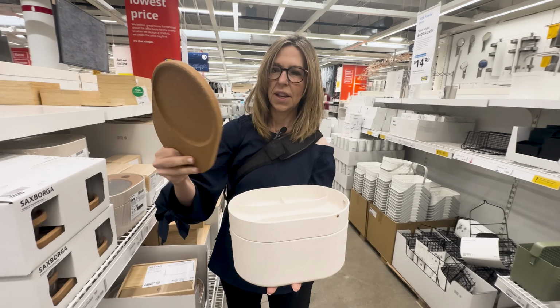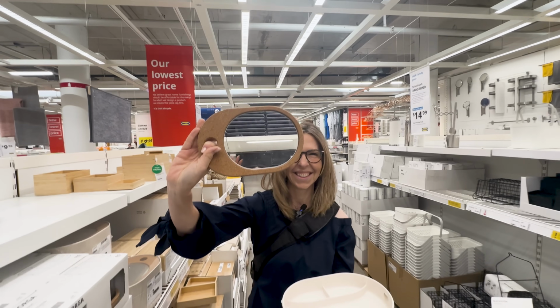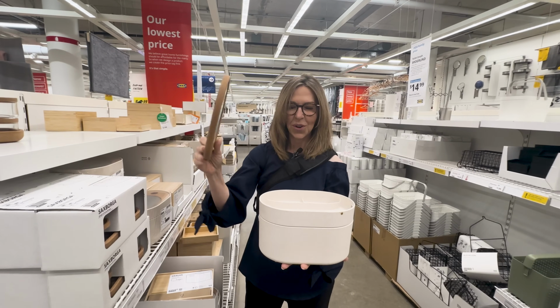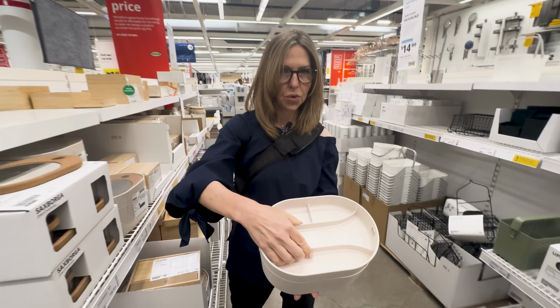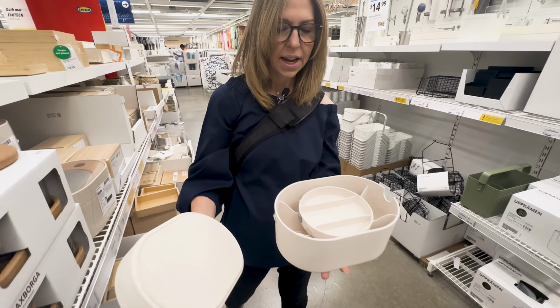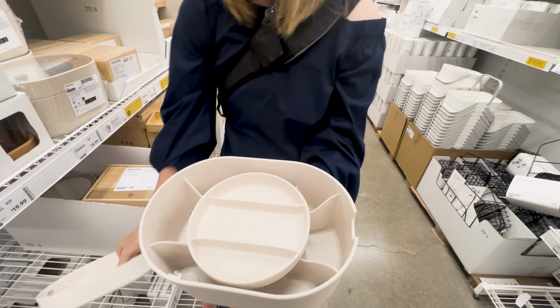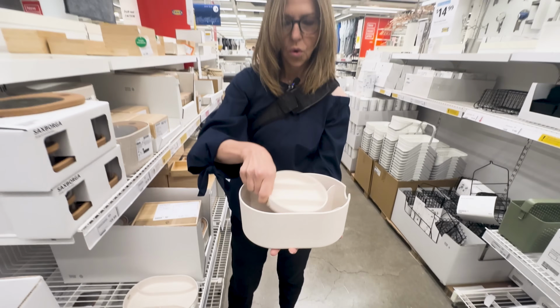It comes with this great mirror. Look, there you are, Sam. Hi! So it's kind of cool. And it's cork. And this is really a great storage box that you can put either makeup in or jewelry in. And I think it's just wonderful. It comes apart. So you have lots of little different parts that you could spread out or put together like this.